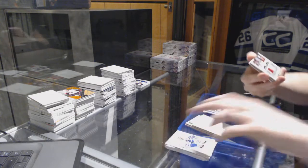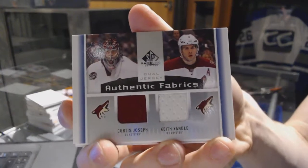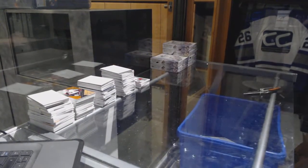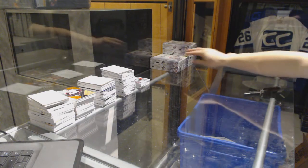And we've got an authentic Fabrics duel for the Arizona Coyotes, Curtis Joseph and Keith Yandle. Alright, box 3.